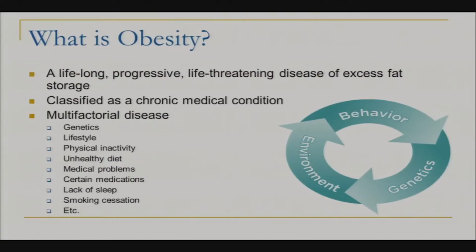Obesity is a lifelong, progressive, life-threatening disease of excess fat storage. It's classified as a chronic medical condition. Another example of a chronic medical condition is diabetes. Chronic means ongoing. So once you've been diagnosed with a chronic medical condition like diabetes, that diagnosis follows you for life. So you might be able to control your diabetes with diet and exercise and no longer be on medication, but that diagnosis is always going to be there.